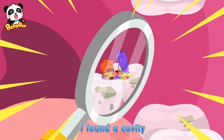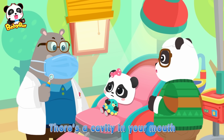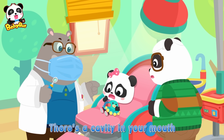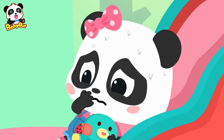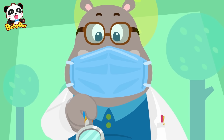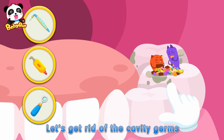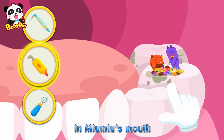Oh, I found a cavity. There's a cavity in your mouth. Huh? Don't worry. I'll take care of it. Kids, let's get rid of the cavity germs in Mew Mew's mouth.